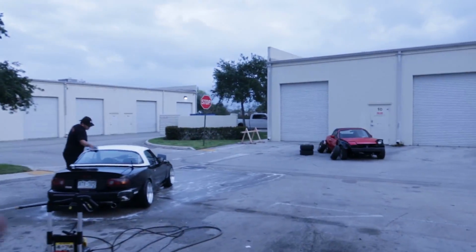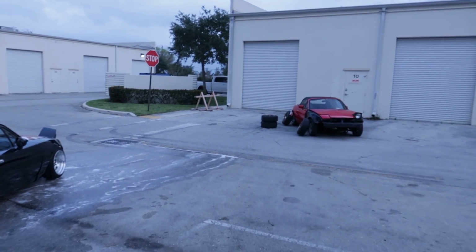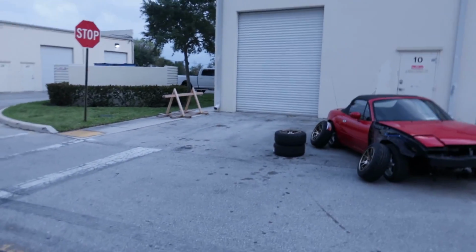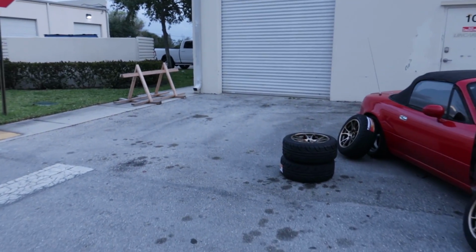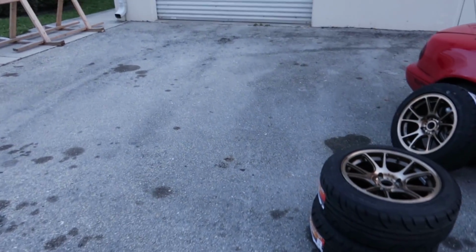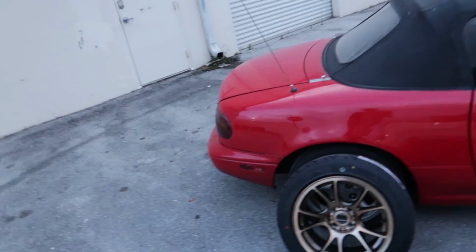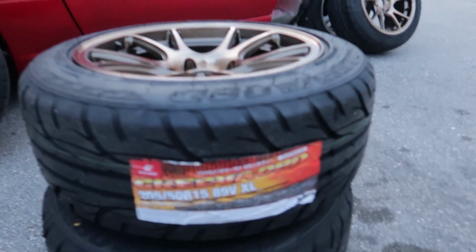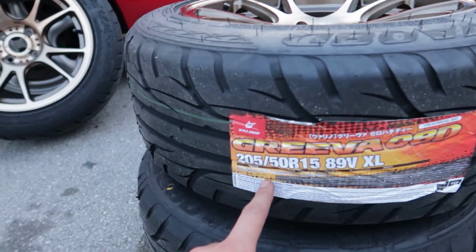The Grievers have amazing grip. They're, I think, 308 tread wear, which is amazing. They last forever. They hold so much good grip all the way till the end. They don't get sketchy midway through or anything like that. They literally hold their grip all the way to the end. Oh, it's a 360 tread wear. Sorry, guys.